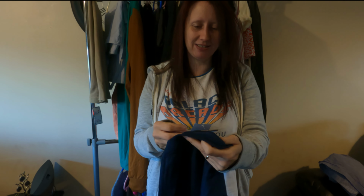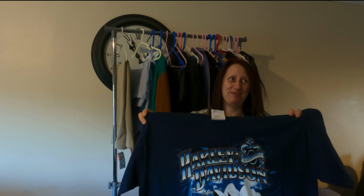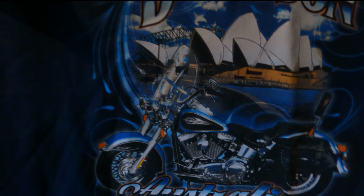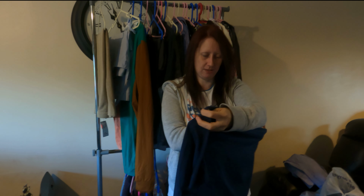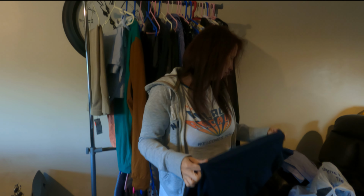So this one is a Harley Davidson t-shirt, and we spent £5 on this one. It is a really nice print. I like the picture. Harley Davidson Australia. Again, probably £20 to £25 back. This one is in really nice condition. That t-shirt, isn't it? Yeah, it's like new, as if it's never been worn.